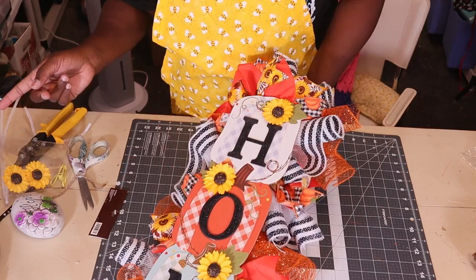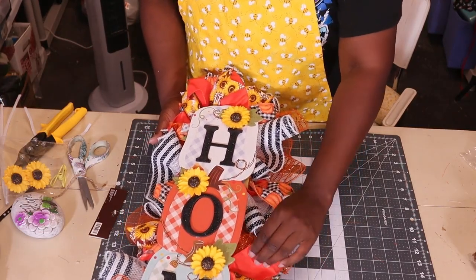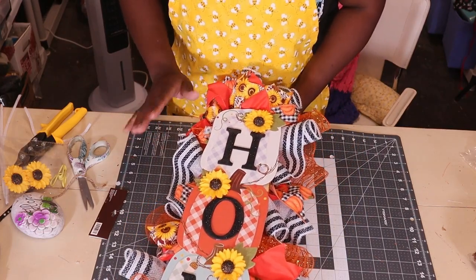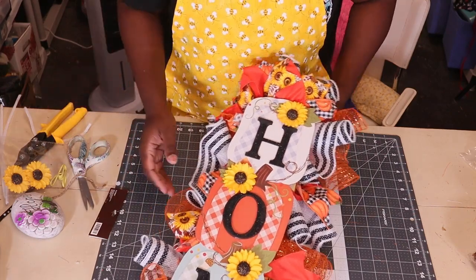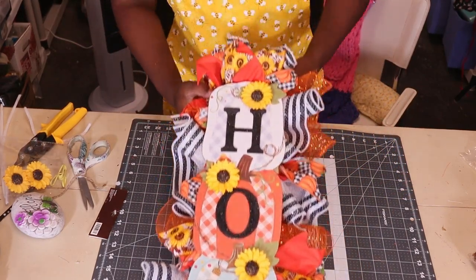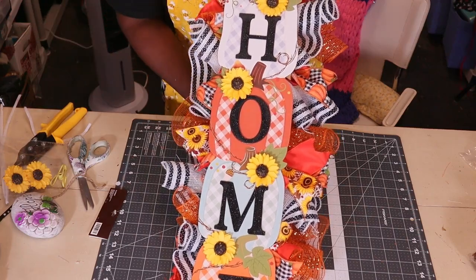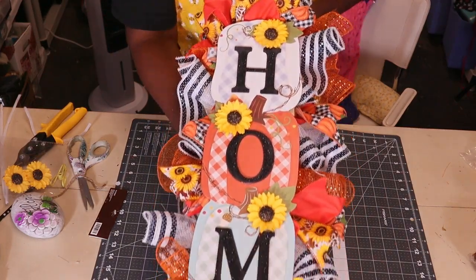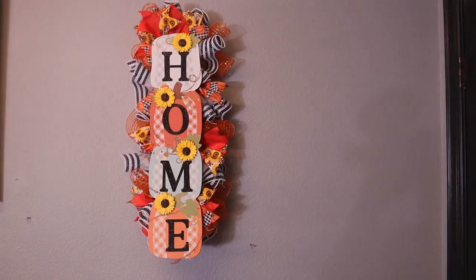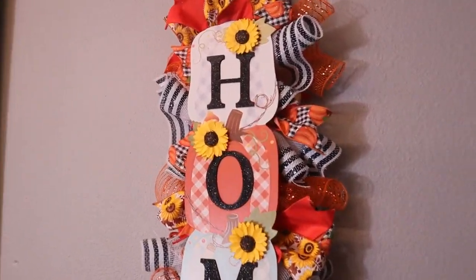Y'all, I made a bow over here, but after looking at this, I don't really think it needs a bow, and I don't want to try to attach it with the hot glue or extend my Chenille stems, but I think this is perfect the way it is. So I'm gonna save that bow for another project, and this right here is complete. So let me go ahead and put it on the wall to give y'all a better view. Okay, y'all, and here it is. Let me give you a close up.